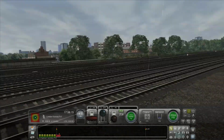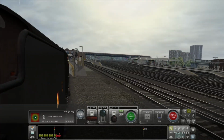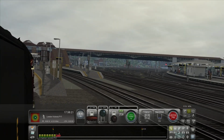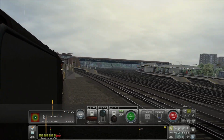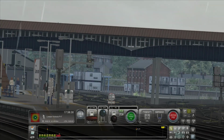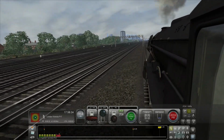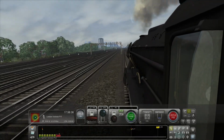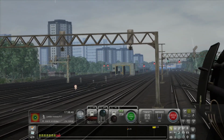It's always nice to see Clapham Junction as a ghost town, as it always is. Nah, it's the world's busiest train station. I mean, I'm not being fair. If you filled this up with every single service and everything that sits in the sidings over there, you'd be running at about 2 frames per second on a computer from NASA. That's just the nature of Train Sim.